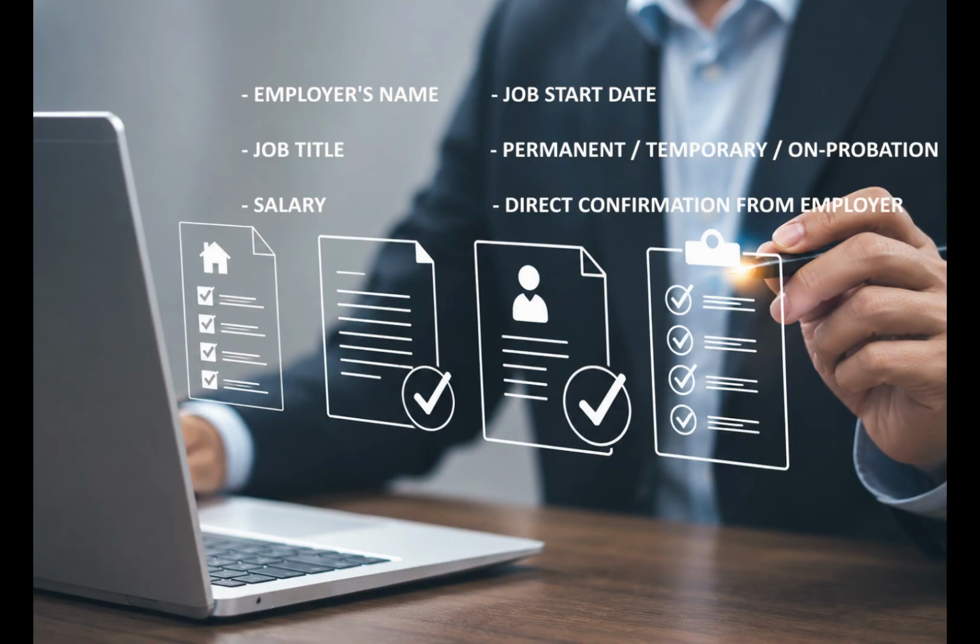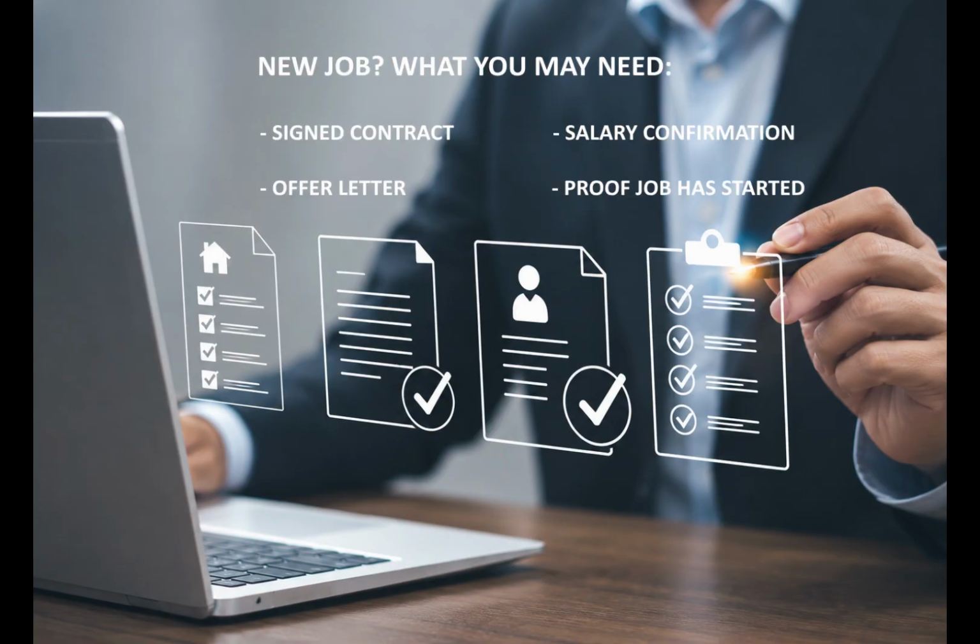If you've recently started a new job, that doesn't always mean you'll be rejected, but it can make the application a little bit more complicated. If you're in a new role, it does help to provide a signed employment contract, an offer letter, confirmation of your salary, and proof that the role has started if possible. The more certainty you can show, the stronger your application looks.